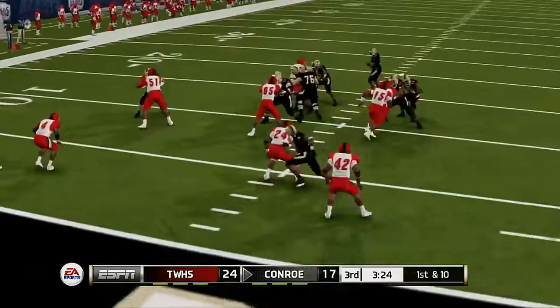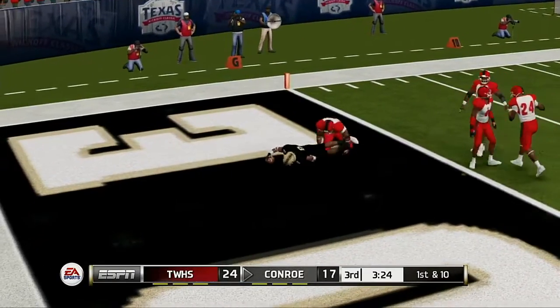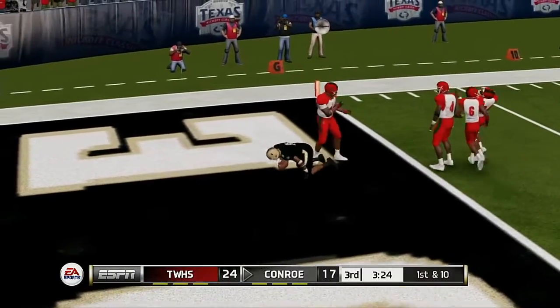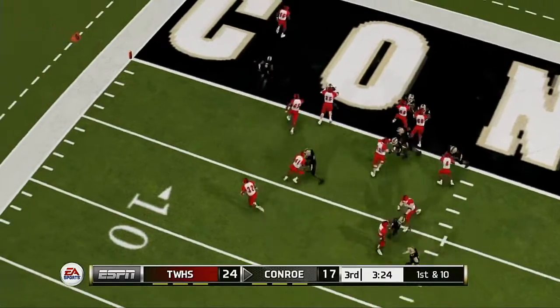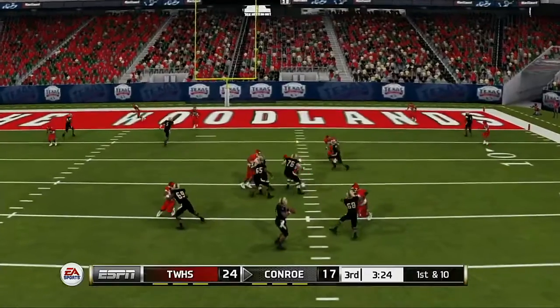Man, both offenses here in this third quarter have been on fire. Time for the defense to step to the forefront a little bit. Makes you wonder which of these defenses has the ability to come up and make a stop. It could be one of those games where whichever defense comes up with that stop could be the team that wins the game.